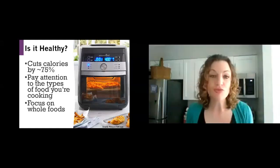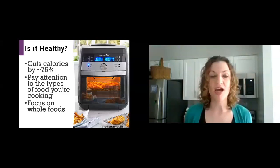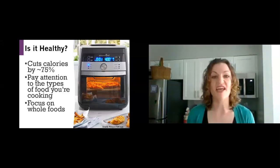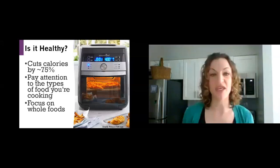Roughly, when you compare deep fried to an air fried product, you're cutting the calories by about three-quarters. So that's a significant amount. You're also going to cut the saturated fat as well. So it definitely can help you cook healthier meals at home.